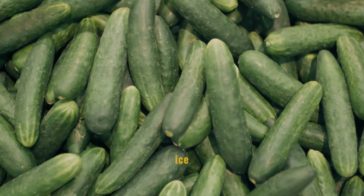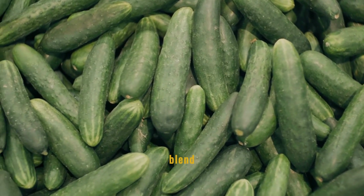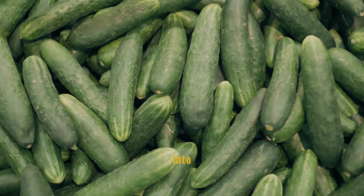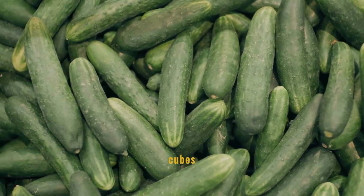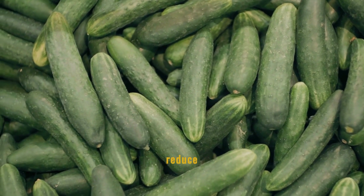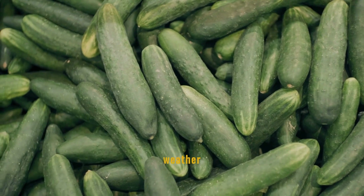Creating cucumber and lemon ice cubes is a novel way to soothe your skin. Simply blend cucumber and lemon juice, pour into ice cube trays, and freeze. Rubbing these ice cubes over your skin can calm inflammation, reduce puffiness, and provide a refreshing, cooling effect during hot weather or after sun exposure.